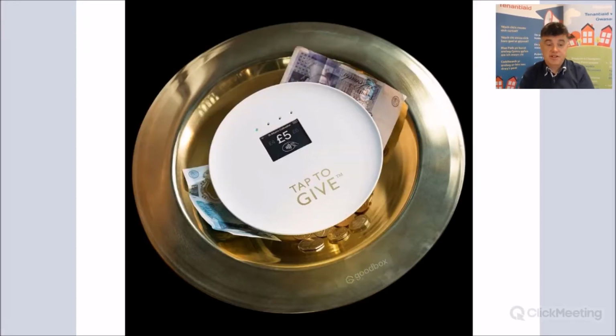Some of them also are more innovative, like this is a church scheme, one of the suppliers do. And so there's the church bowl going around. You can put your coppers in, you can put some notes in there, or you can do this £5 donation. I believe there was a plus and minus as well on that, so you could change it, but it was defaulted at £5. Surprising how many people will just do that.